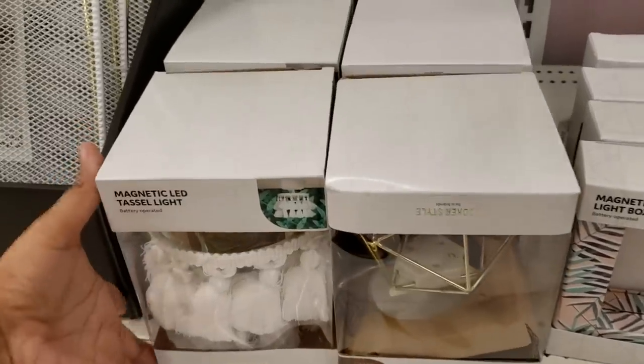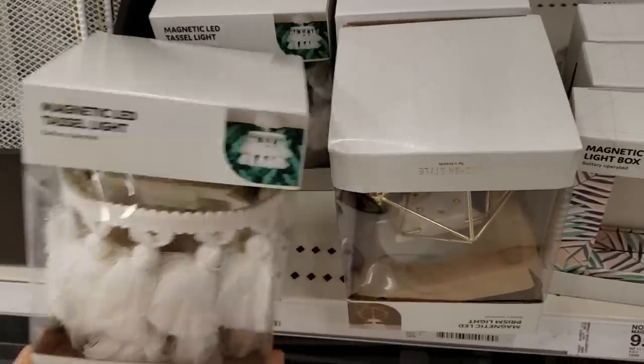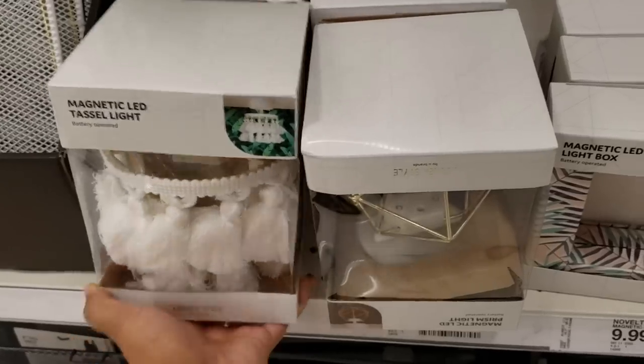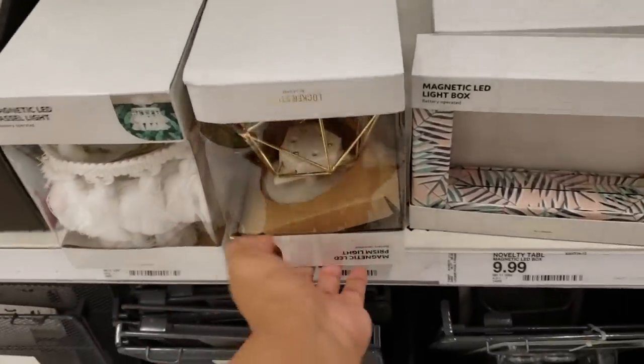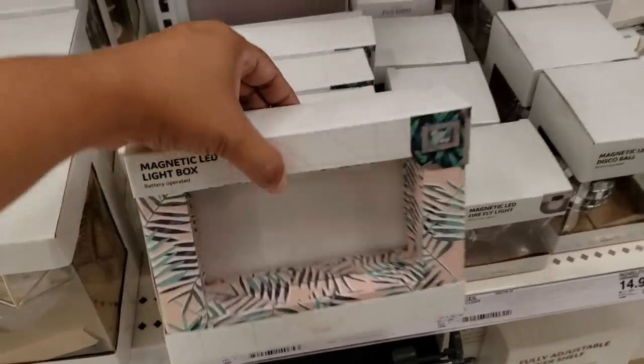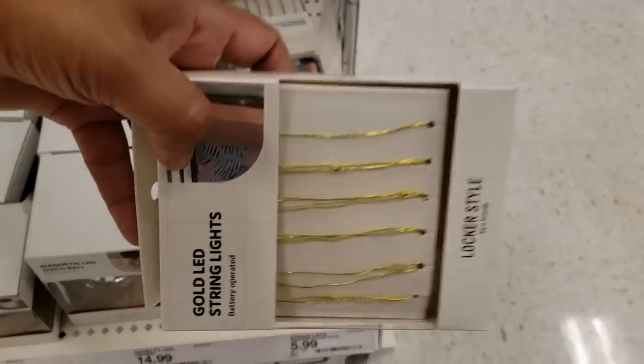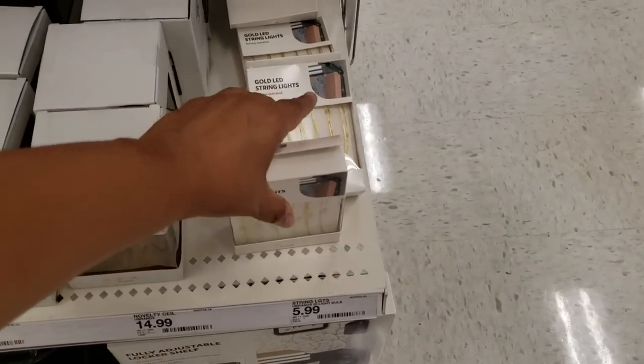I found more locker decor. We have a light, like a chandelier. That one is kind of funny for $15, if you're going to have room for that. Look at that one. Oh my gosh. LED box. Why do you need all this stuff? $5.99 locker style gold string light.